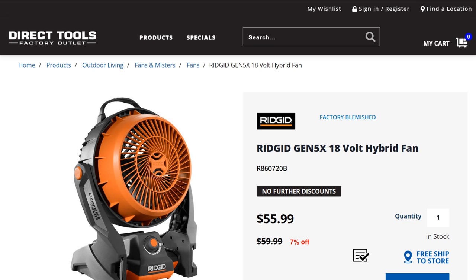Now, still speaking of Rigid, it's not a huge deal, but it's a deal: 7% off the Gen 5 18-volt hybrid fan. I love the style of fan. I've got the Bauer one, and it's been saving our lives up here. It's been real warm up here in Montana.